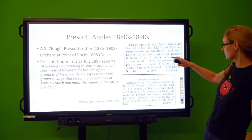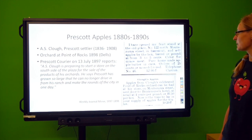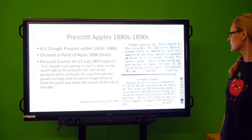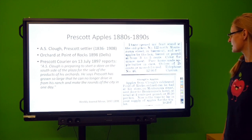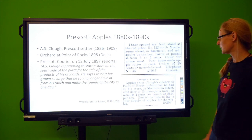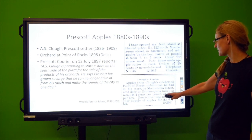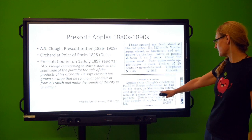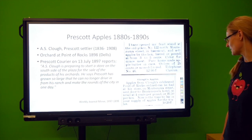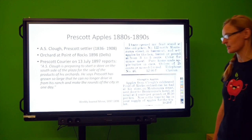And the article here from the Weekly Journal Miner says, I have opened my fruit stand at the old place, 122 North Montezuma Street, in the basement, and sell apples by the box, barrel, or pound from 3 to 5 cents. Cider for mince meat. Pure homemade apple butter in cans. Orders of 25 cents or more are delivered. And the telephone number 46 Claude. Claude's apples from Claude's celebrated Point of Rocks orchard can be had at his store on Montezuma Street next door to Brinkmeyer's Hotel at retail at 4 cents a pound or $1.50 a box. Now it's time to lay in your supply of apples for the winter.